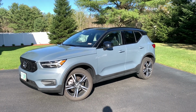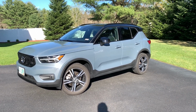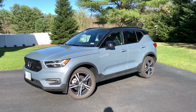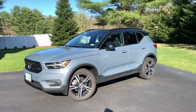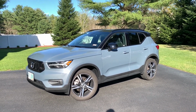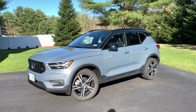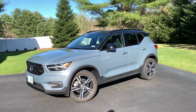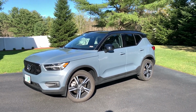There is a new car in our family. This is a 2020 Volvo XC40. This is replacing the 2017 BMW 330 Gran Turismo. This is actually a little bit of an overdue video as the BMW was turned in, the lease ended in December, and this was picked up at the end of November, the XC40.